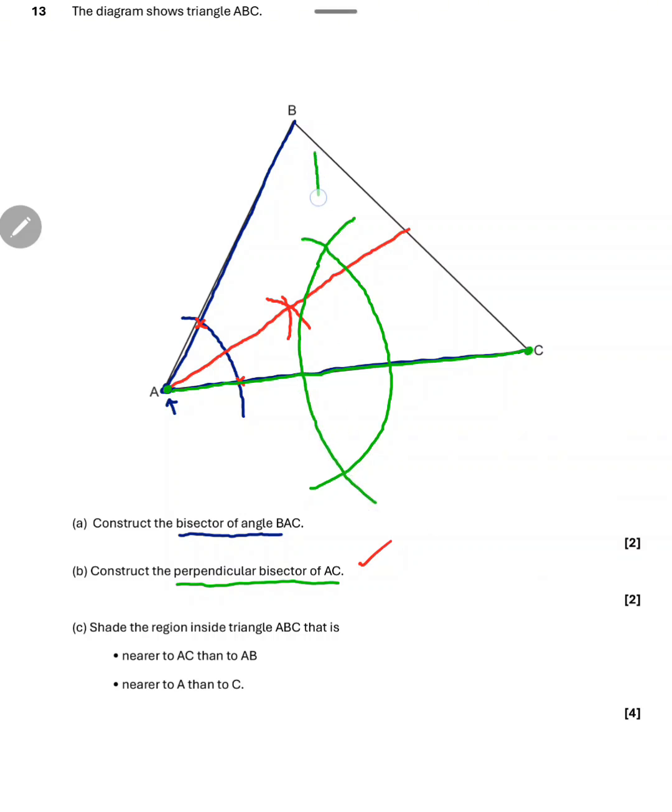Mine's a bit rough, but if you connect those together, then you've bisected that line. Mine's a bit dodgy, but we've effectively cut that green line in half.